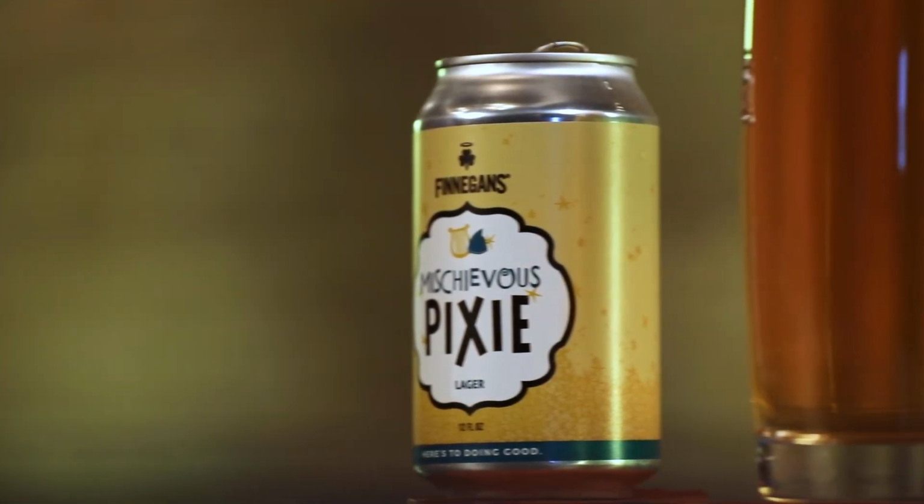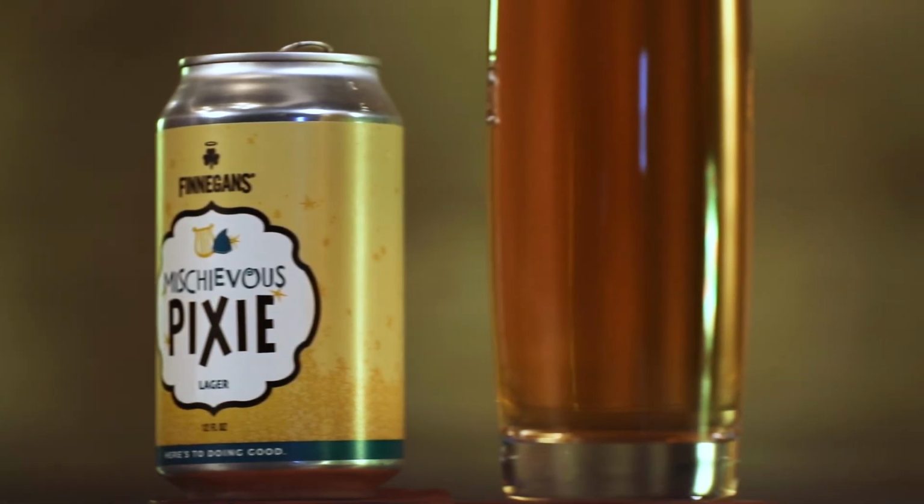So the nose on this has some citrus character, but it's mostly that bready, malty character, slightly sweet aromatics and flavor. I would liken this to a lot of the Keller Pils that you find in the market. A number of people are making them, and I think this is worth a try.